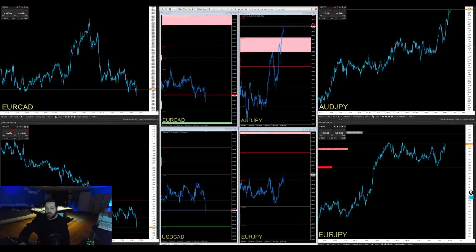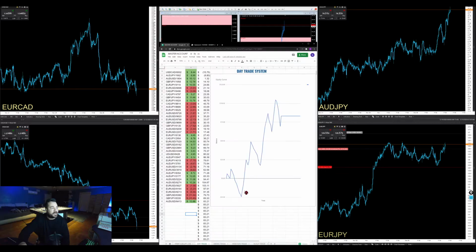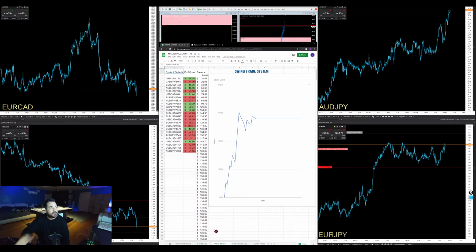Let's pull up my swing trade stats and my Four Horsemen. My swing trade stats just kind of in here. This is just a nasty. All this right here is just bleeding, but yet not losing money.